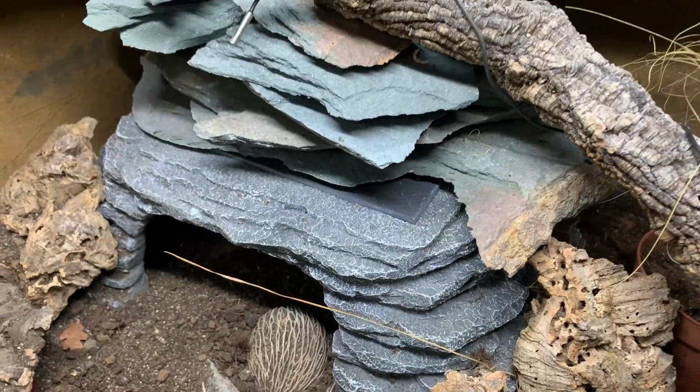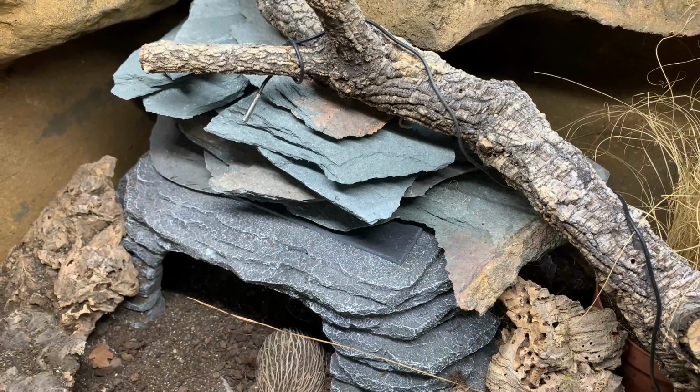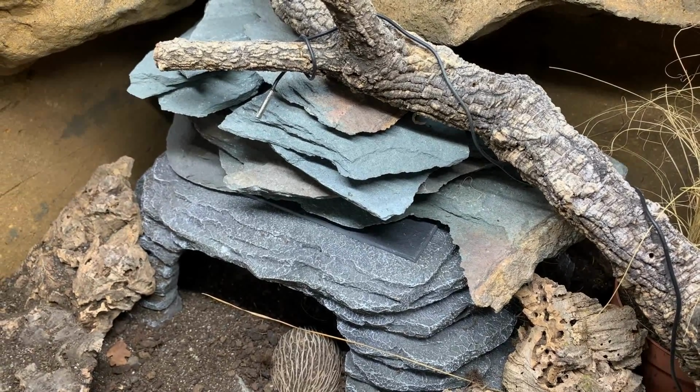He started openly basking, using the heat. I can't believe that it is potentially this hide, the smell of Diego, that put him off using this side of the tank so much. And it's for good reason.